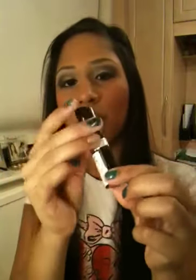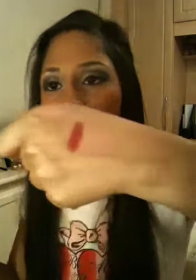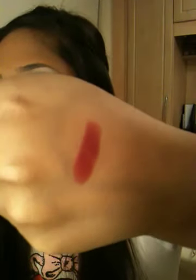And the next ones I'm going to do are my drugstore ones. So the first one is a Rimmel Lasting Finish lipstick in One of a Kind. It's in this sort of black packaging with the little crown on the top. I'm probably going to do these on the other side. And again, this is for when your eyes look a little bit more neutral and you've got something a bit darker on the lips. That's what that looks like.